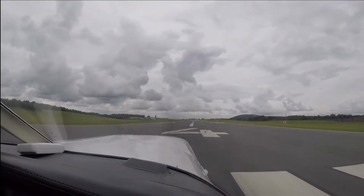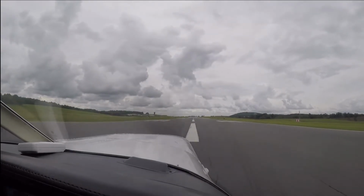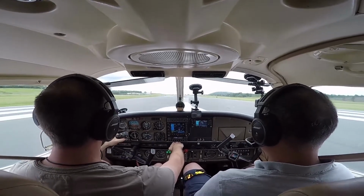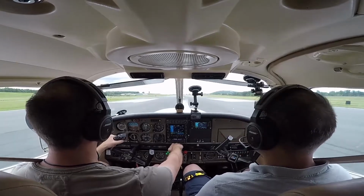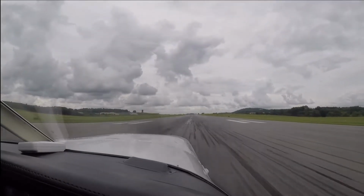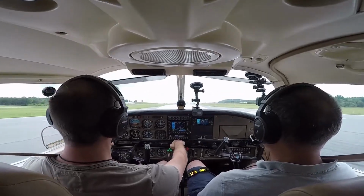All right. One sock. Little from the left, not much. All right, right rudder. Heels on the ground. Little from the right. Yeah. All right. Airspeed's alive. Good power. Already hit. Clear. There's 74. Pulling back. A little bit more right rudder.